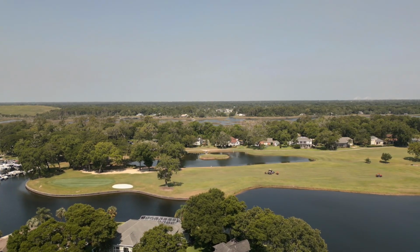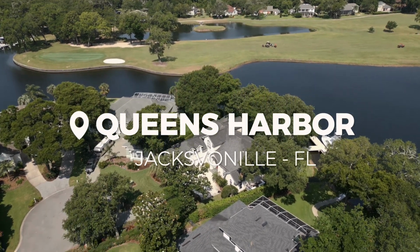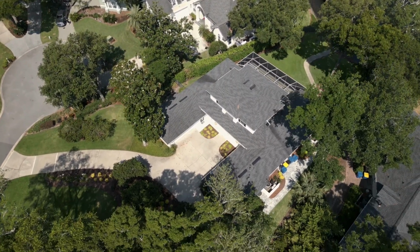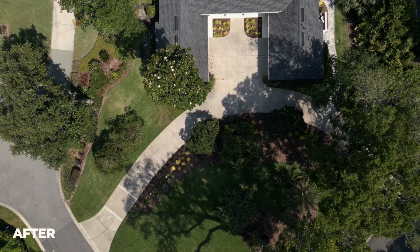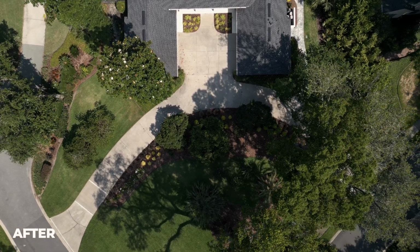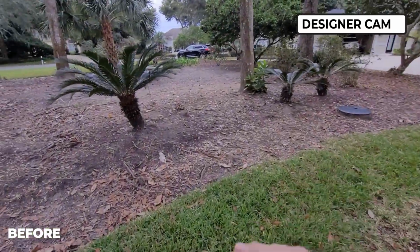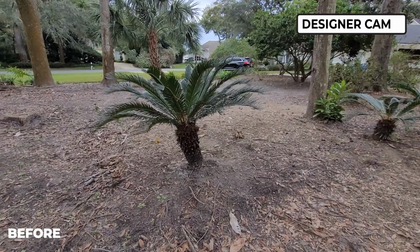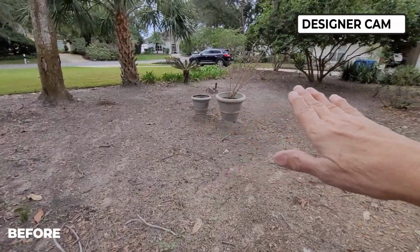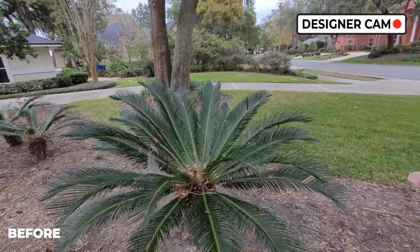I'm one of the designers at Earthworks, and this was a really fun project for me. We are in Queens Harbor, and these homeowners wanted a complete makeover for the front yard. Originally, they've got a horseshoe-shaped driveway, and the original landscaping just kind of was a blob that came into the middle of the property. They had some dead trees, a lot of sand, so there really wasn't anything spectacular about it, so we were looking for a whole makeover.